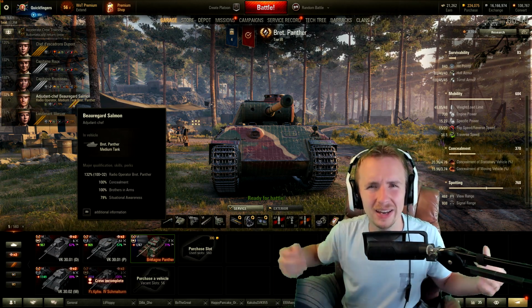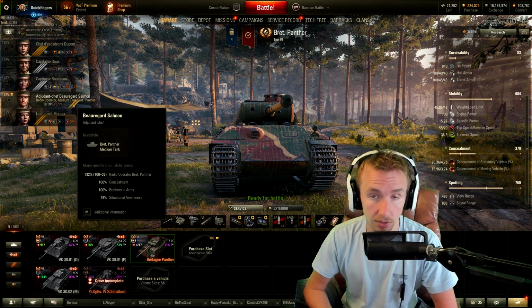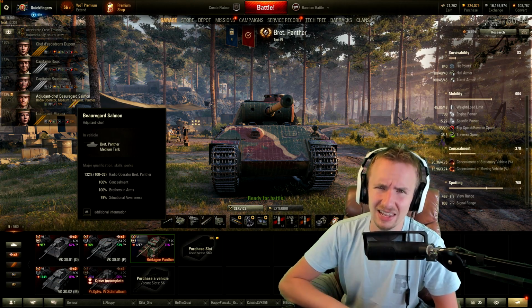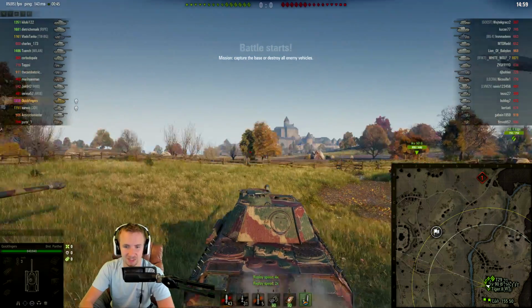It just feels like you're wasting a little bit of crew training that otherwise you could be slamming into your crews that you truly want to use on your top tier French medium tanks if you're looking to purchase this as a crew trainer. Nevertheless, I think that's quite enough jibber jabber. Let's get stuck into the gameplay.